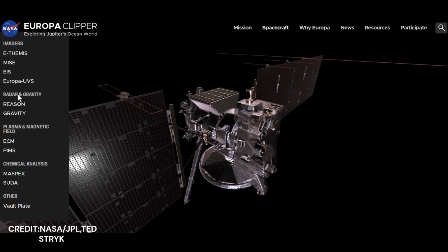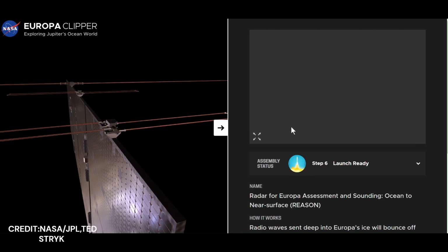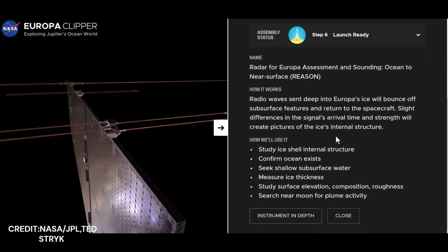The next one is radar and gravity. REASON, I'm sure it definitely stands for, yeah, Radar for Europa Assessment and Sounding: Ocean to Near-surface. So it will study ice shell internal structure, confirm ocean exists, seek shallow surface water, and measure ice thickness.